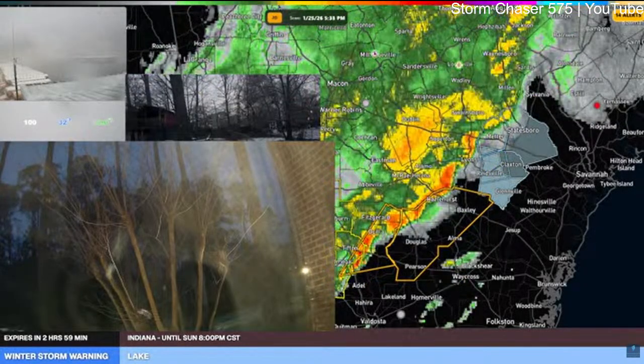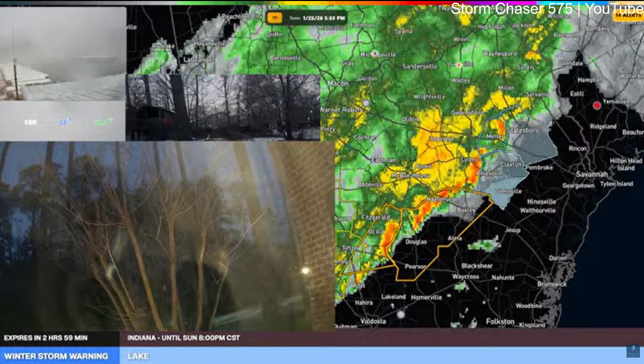Freezing rain on your windshield? Yeah, it's a mixture of freezing rain and sleet.